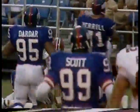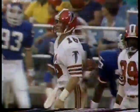2nd and 6. Archer still has it and rolls out. Across the 15 and across the 10. 1st down. Dave Archer put it on his hip and took it around the left side.